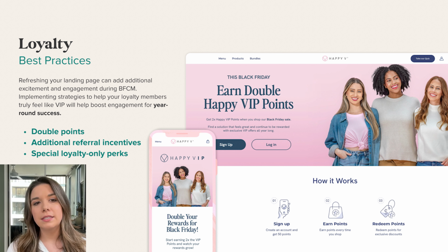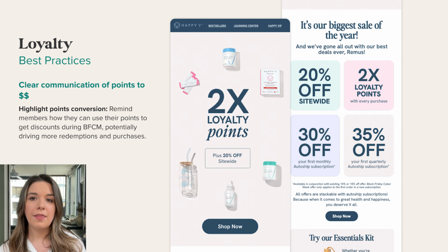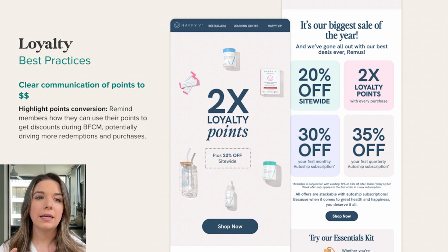So looking at special loyalty-only perks, additional referral incentives, like we talked about earlier, and then double points is a great way to incorporate this during Black Friday. And then one thing to call out when it comes to loyalty is if you are implementing things like double points, what we find works the best is making sure to highlight the point conversion of what the points actually mean.